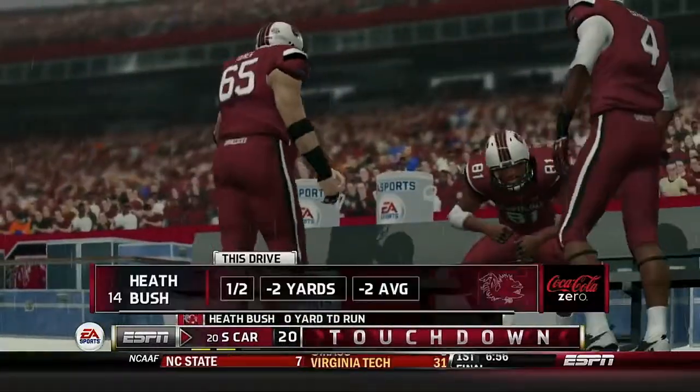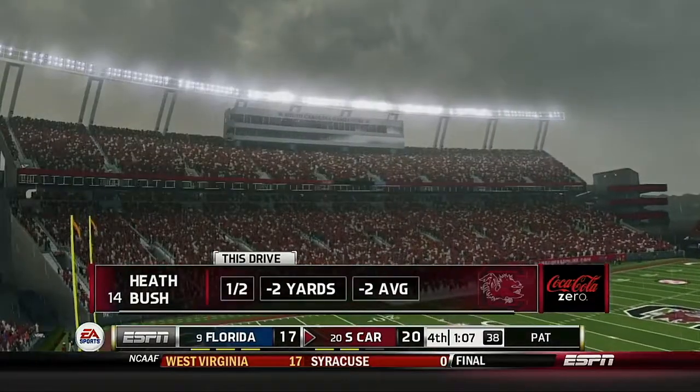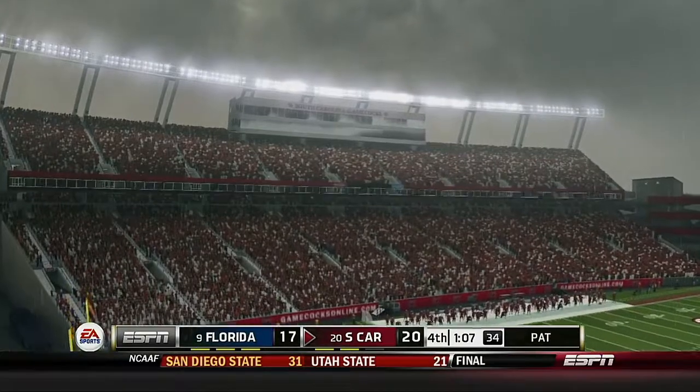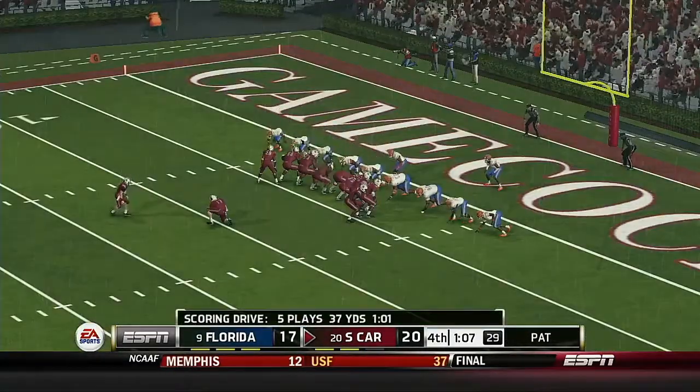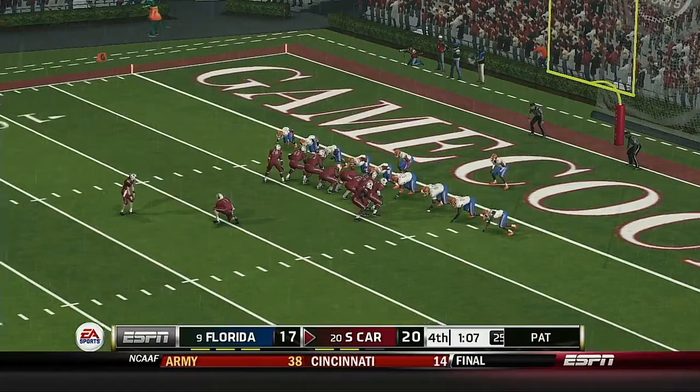Touchdown, and that's going to give them the lead. The Gamecocks sideline just erupting over there as their quarterback got to the end zone. What a run. What a big moment in this game. The quarterback takes it into the end zone for a potential game-winning touchdown. They have good reason to be celebrating on those sidelines.